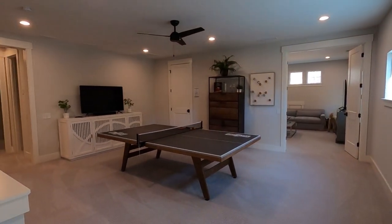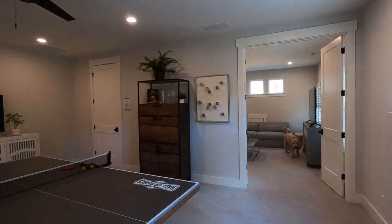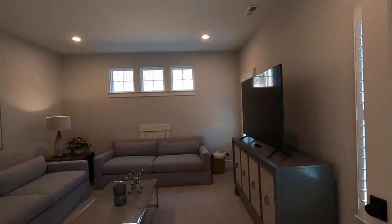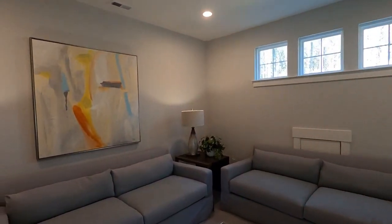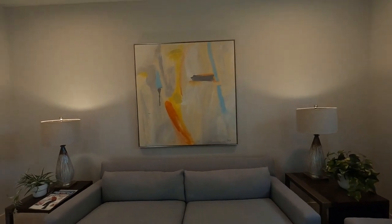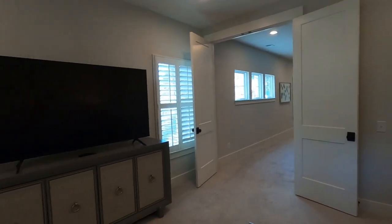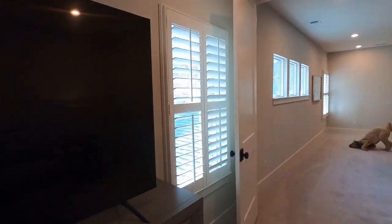Wow. What would you do with this? Right? And so you come from this large loft gathering space into a more intimate space right here for what? Media? TV? What would you do with it? Is this another office? And by the way, guys, shout out, if we can work remotely, why wouldn't we want to live in some place as lovely as Riverchase Estates?